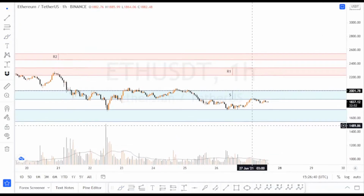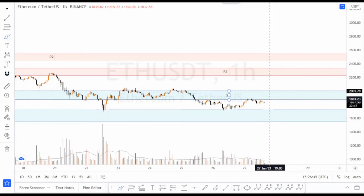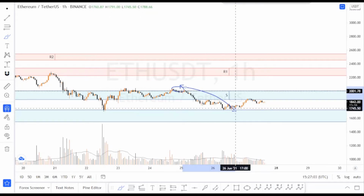1 hour time frame. As I keep mentioning, especially for Ethereum, the 1 hour and these lower time frames are less reliable, and as soon as we break the $1,900 and $2,000 level, we can get a bullish signal. However, this can be another fake out like this, and then the price action may go towards this low.